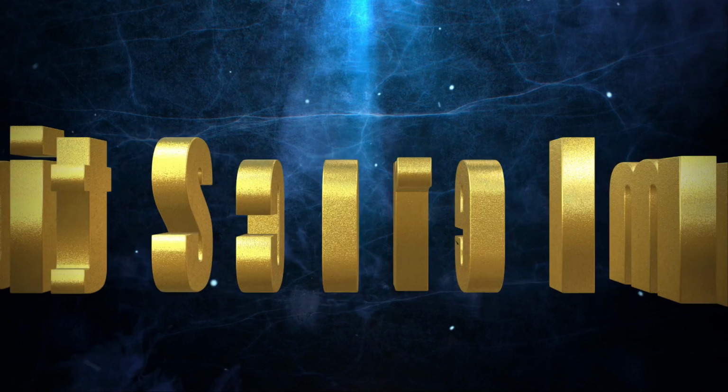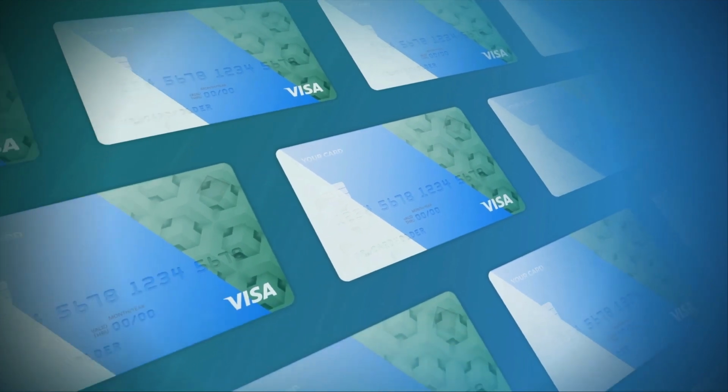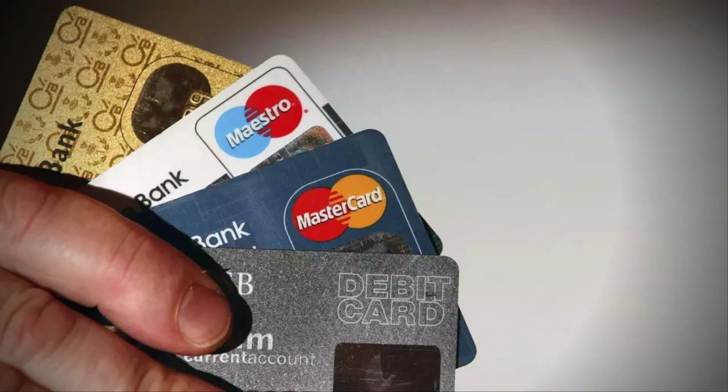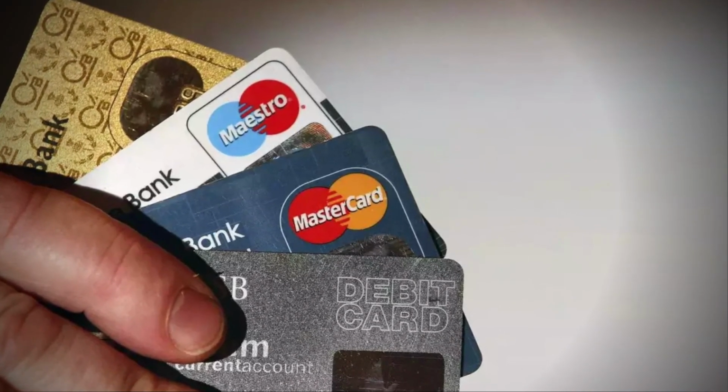charges. Credit score impact. Consider the impact on your credit score. Opening multiple credit cards and utilizing high percentages of your credit limits can impact your credit score. It's essential to understand how this might affect your overall financial health and creditworthiness.